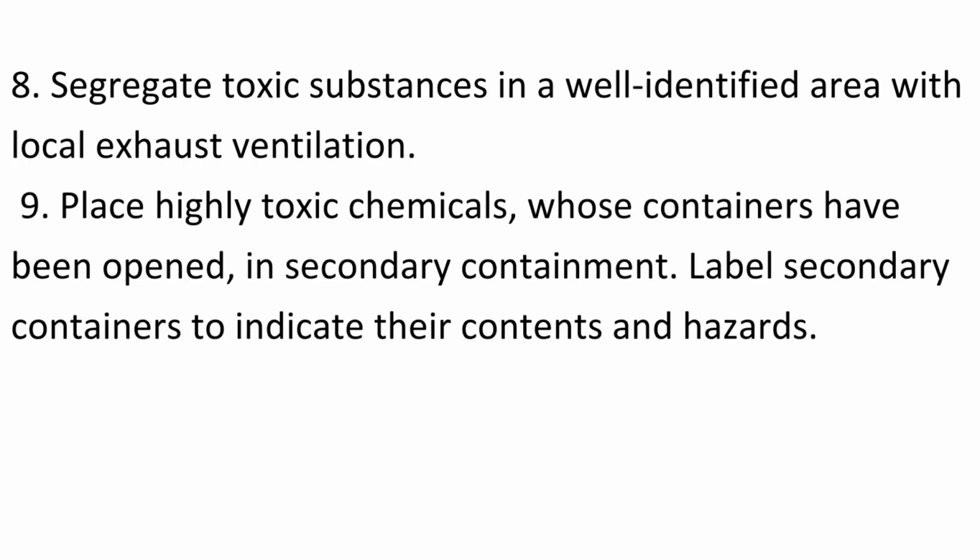8. Segregate toxic substances in a well-identified area with local exhaust ventilation. 9. Place highly toxic chemicals, whose containers have been opened, in secondary containment. Label secondary containers to indicate their contents and hazards.